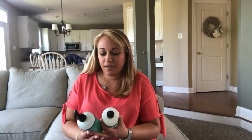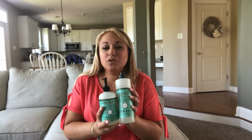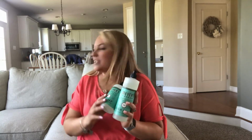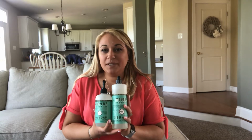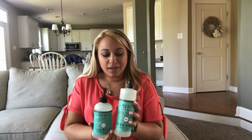So my first is the Mrs. Meyer's. I've always used Mrs. Meyer's. The basil scent is my favorite. I absolutely love it. I actually have the spray too for the counters. I forgot to get it. It smells so fresh and clean. Whenever anybody comes over and they smell it, they just want to take it.